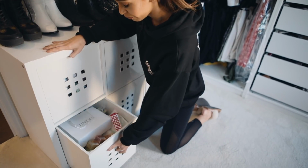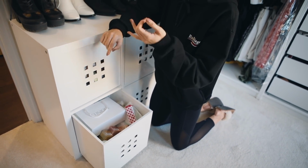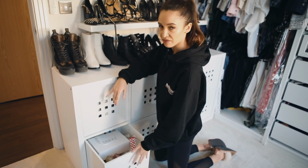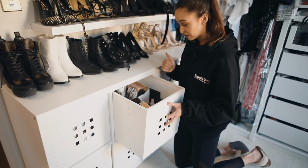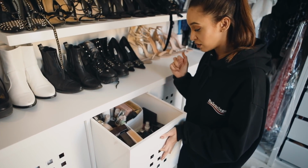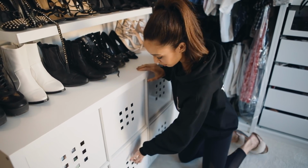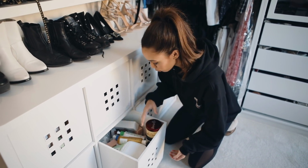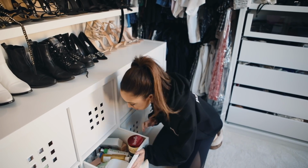This is another facial drawer, but this time it is for more like makeup removers, cleansers, moisturizers, things like that. So we've got face masks and then everything else for the face here. Moving along, we have all of my foundations, concealers, bronzers, blushers, any face makeup in there. And under here we have all body products. So we have body creams or body oils, shower gels, body scrubs are in there.